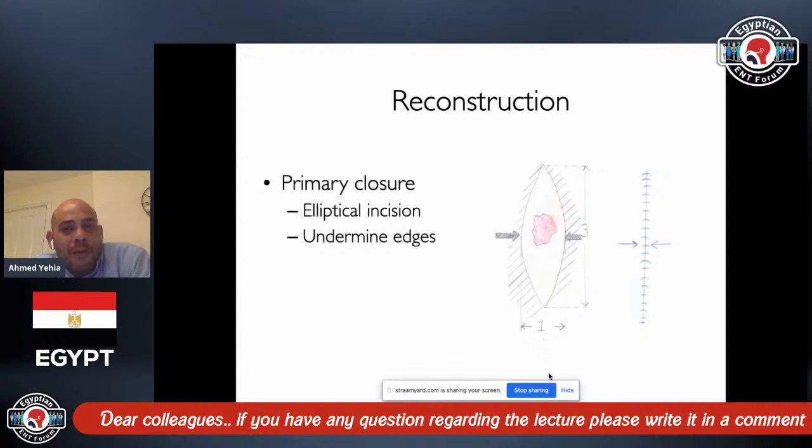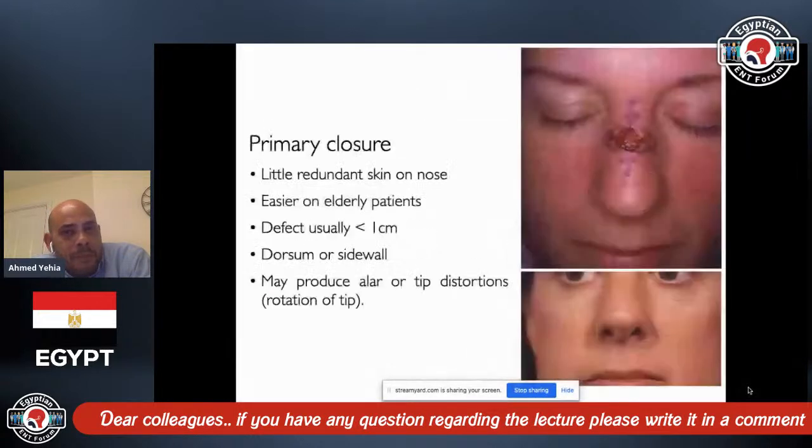So the angle is around 30. You try to hide the maximum diameter of this ellipse in the skin tension relaxation line. Normally the diameter will be around 1 to 3, as you can see. Suturing will be in this way along the maximum tension lines.